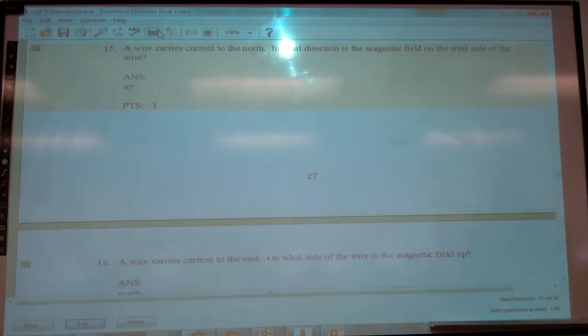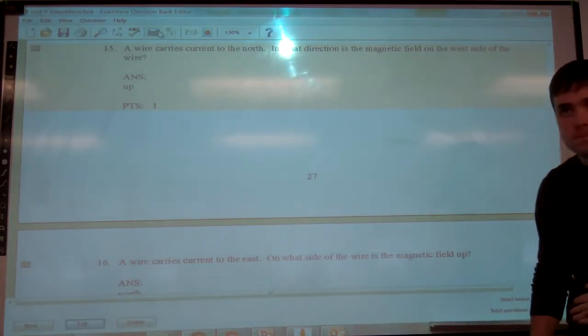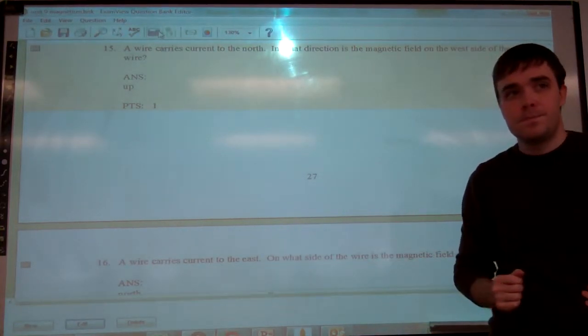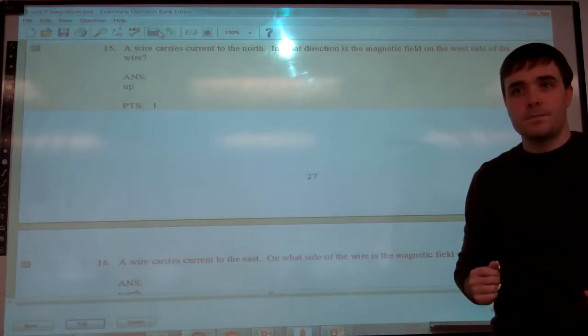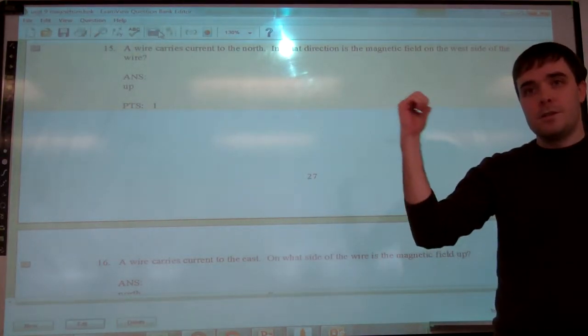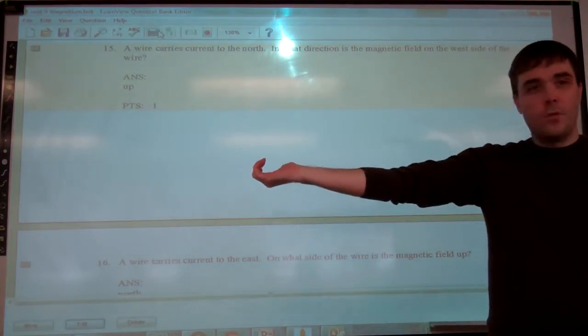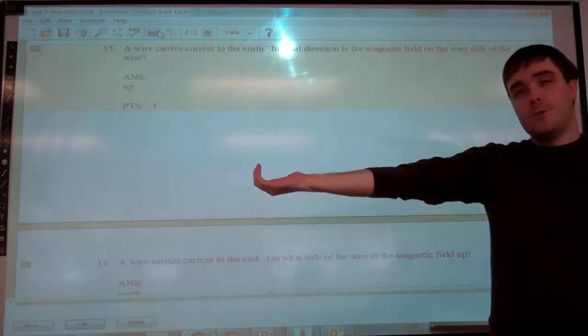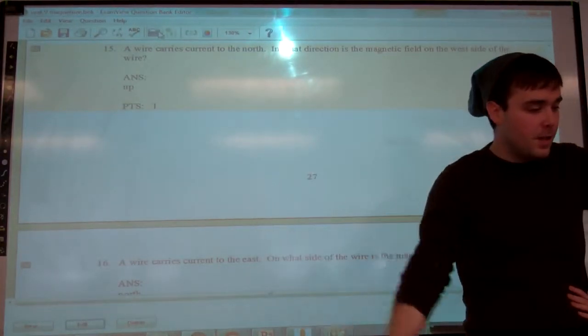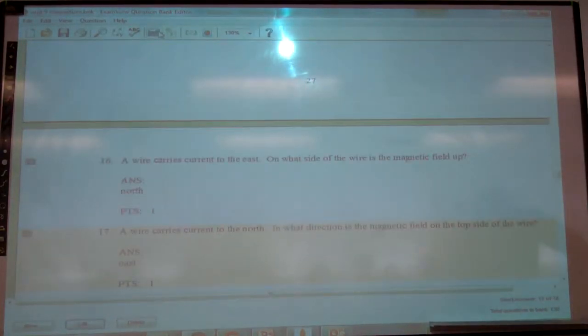Alright, why don't you guys try this one? Is this like the other one? This is just like the one we just did. Okay. Yep, so point your thumb north. Fingers are pointing up at that point. Does that make sense? So the answer's up. Let's try.